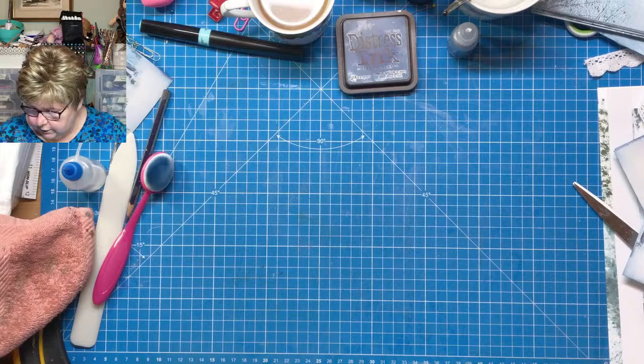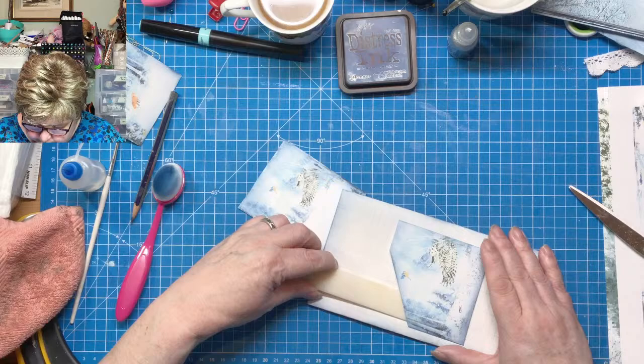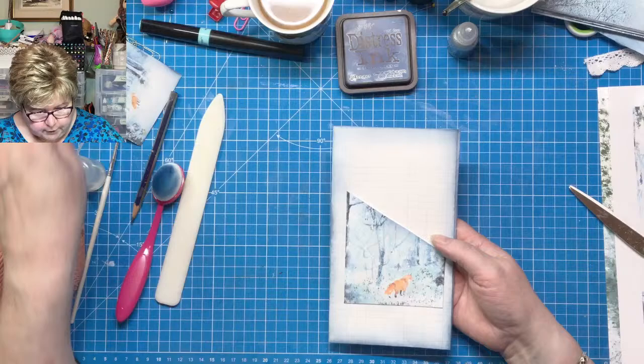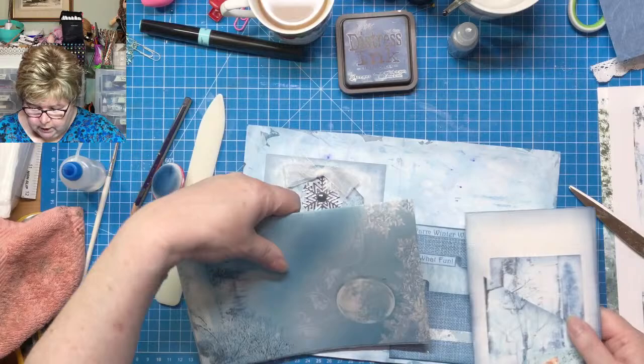Right, so let's have a look then. That goes into there. I need to get my bone folder out. That's it. I just stuck the edge down. There we go. Right, so that goes into there. That's nice, actually. I like that. And on the front, we've got the Foxy, and he goes into there. Like that. So that's nice. I like what we've done with that. It's fairly plain, but better than being completely plain. So that's there. Lovely, lovely, lovely.